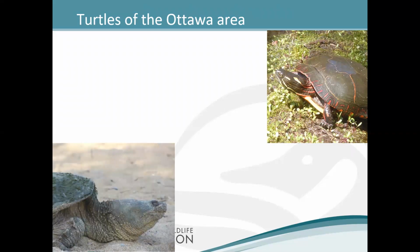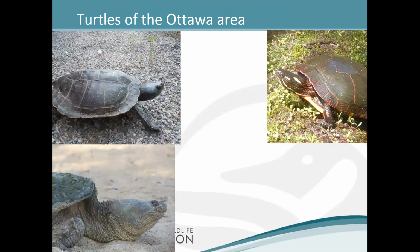We've got the mighty snapping turtle, which is the largest turtle in our area. They don't bask as much as painted turtles, and I think we typically see them when they're crossing roads or nesting. There's the mighty northern map turtle. Map turtles are different than our other turtles in that they like big waters. So you're going to find them in lakes, you're going to find them in big rivers. So they're in the Ottawa River, they're in the Rideau system, but you're not going to find them in a swamp or a marsh. They look superficially a little bit like painted turtles. They get to be bigger, and they have faint lines on the top of the shell, which possibly look a bit like lines on a map, and that's where the name comes from.